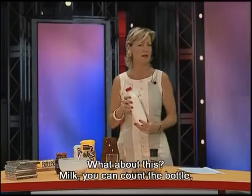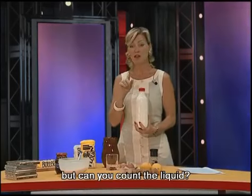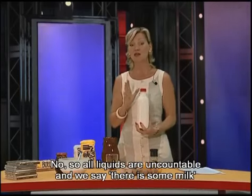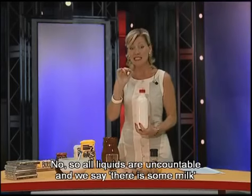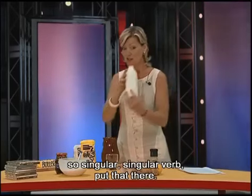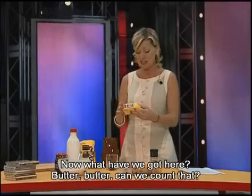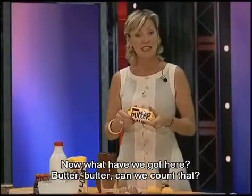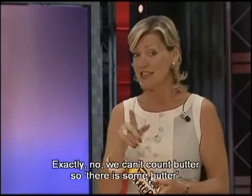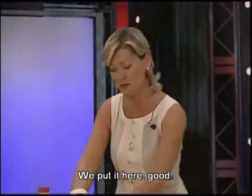What about this? Milk. You can count the bottle, but can you count the liquid? No. So all liquids are uncountable, and we say there is some milk. So singular verb. Put that there. Now, what have we got here? Butter. Can we count that? Well, we can count a packet, yes, but the butter inside? Exactly, no, we can't count butter. So there is some butter, we put it here.